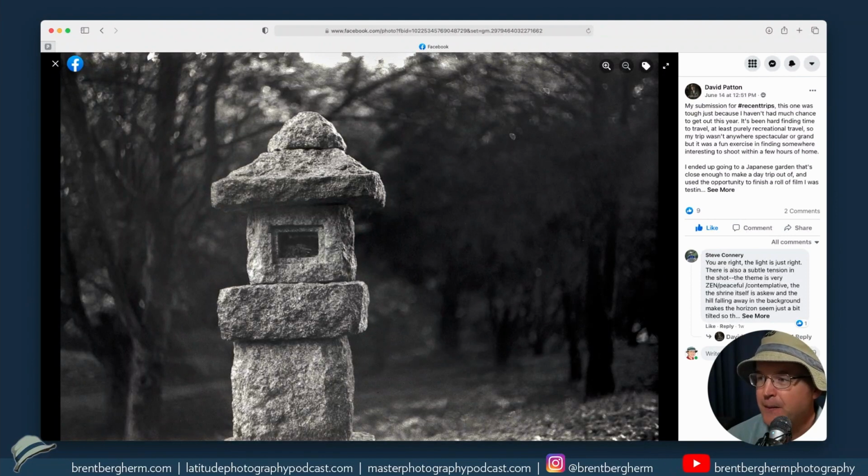That's good stuff. I ended up going to a Japanese garden that's close enough to make a day trip out of and used the opportunity to finish a roll of film. I kind of wondered if it was film, because when I first saw this image, I thought it's just a little bit lower contrast. It feels like it has that film sense to it, and it does.